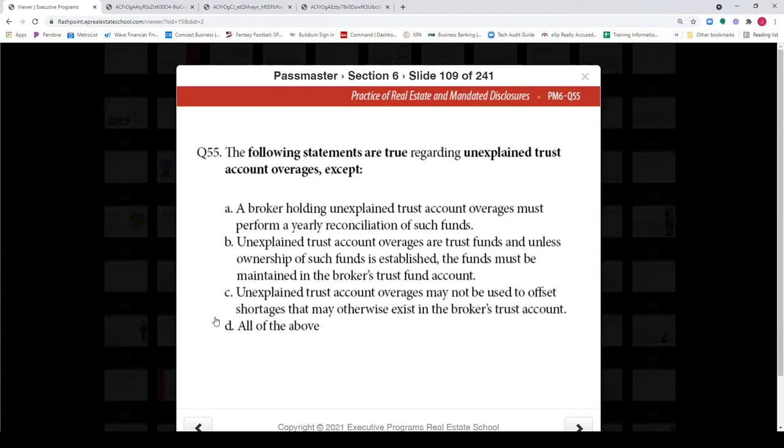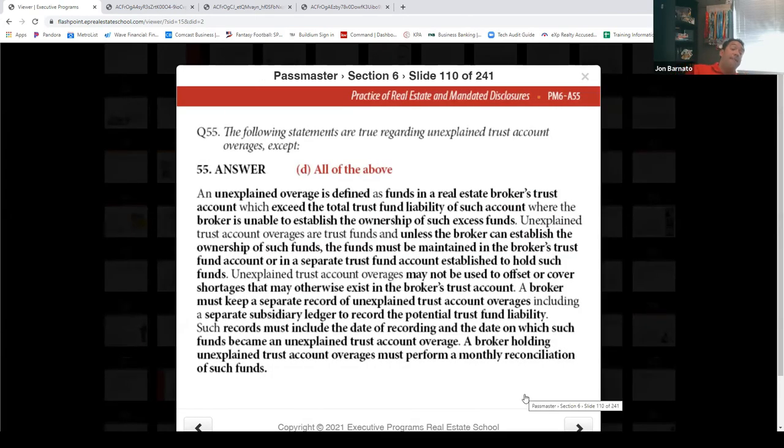D. Correct, D. So what's that mean? It means if you have an overage on your account because you can't figure out why, because you were a deadbeat and didn't really track things for a few years, and now you're like, I'm supposed to have $30,000 in there, but there's $30,000 and $5. I don't know why. I can't figure it out. If you can't determine that, then you must leave it in that account forever until you figure it out.